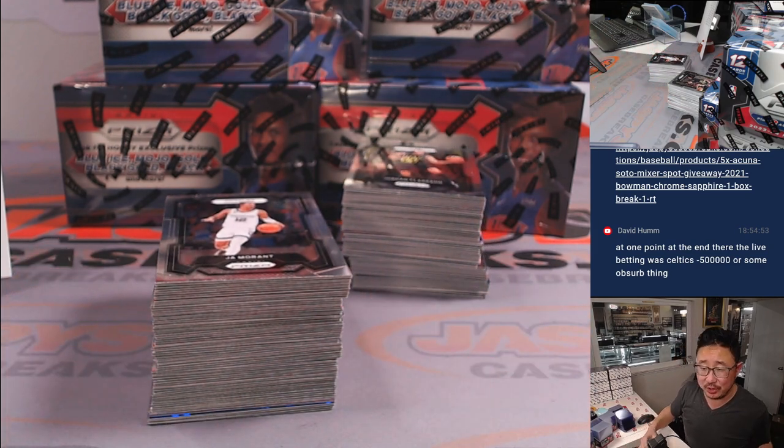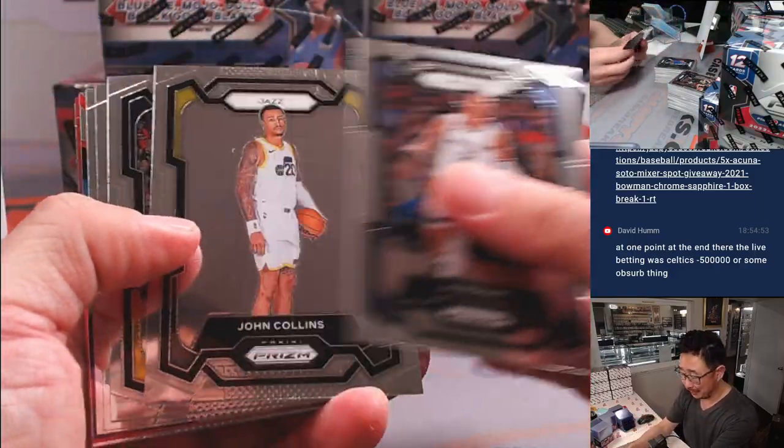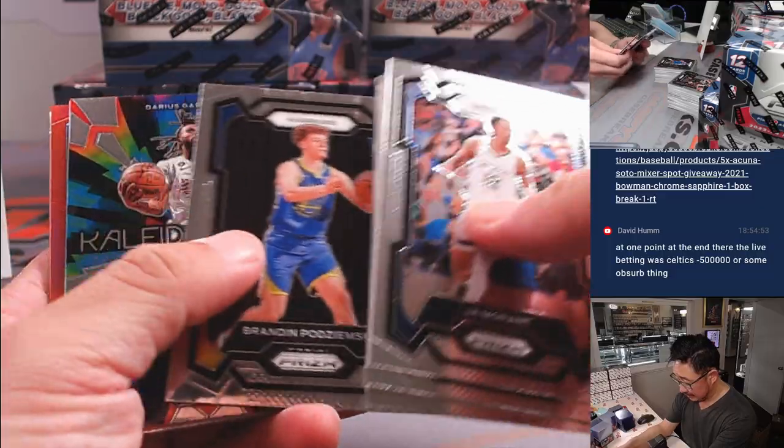The Celtics had such a huge lead. David saying at one point live betting Celtics were like minus 500,000 or something like that. It's wild. All right, first box. Good luck, everybody.